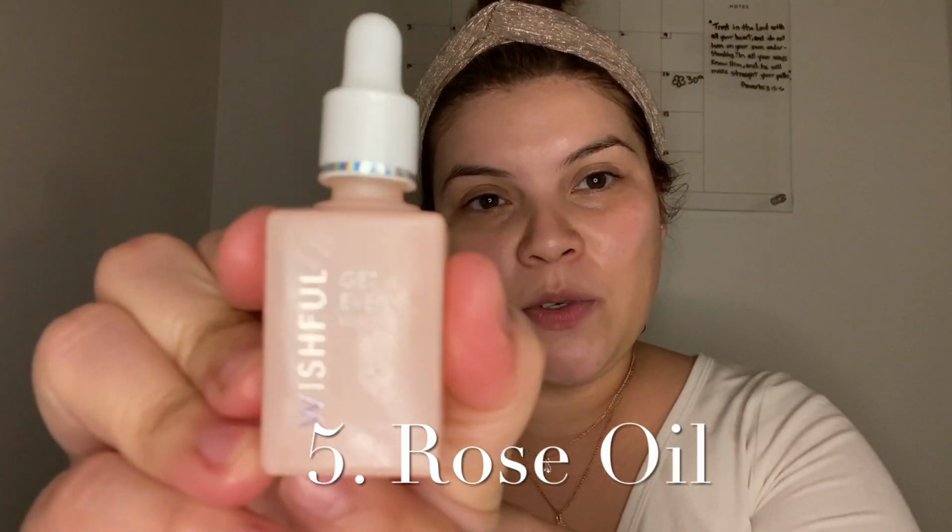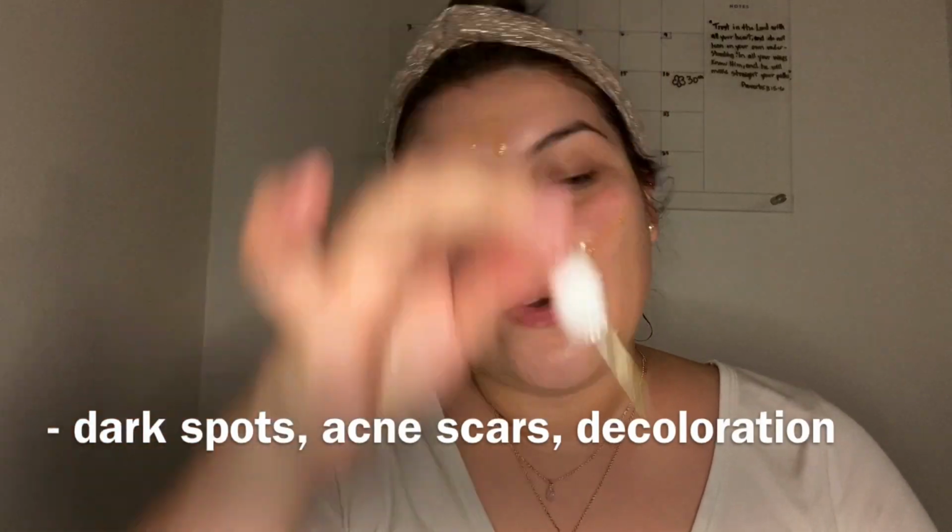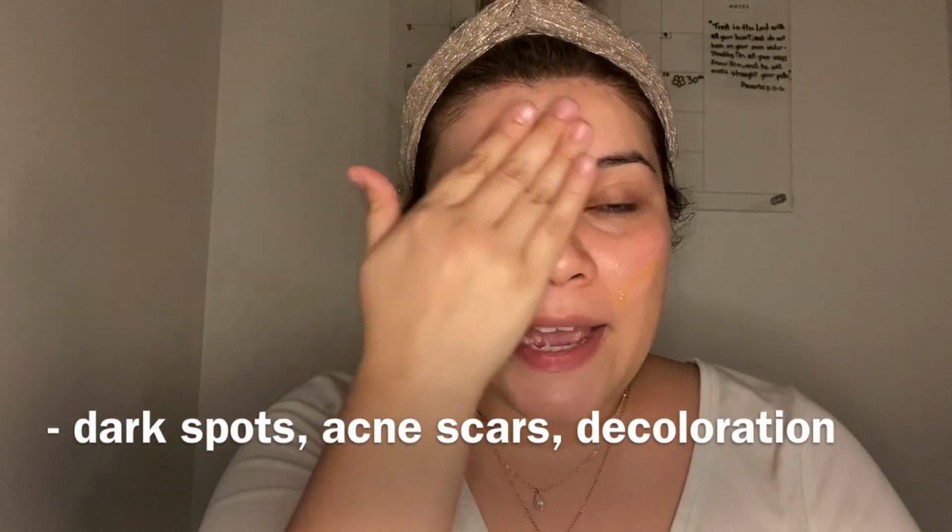Try to go up. Okay, while that's set in, I do like to go in with one of my recent purchases. It's a rose oil by Wishful. And this is to even your skin tone. So those of you who have maybe some acne scars, I just love to rub this. So far I've really been liking it. It smells great. So I put it all over.